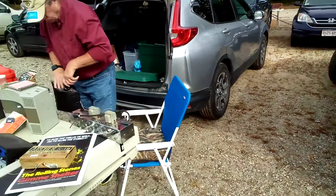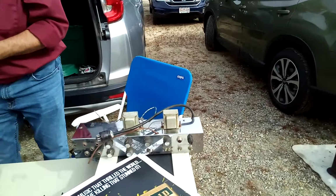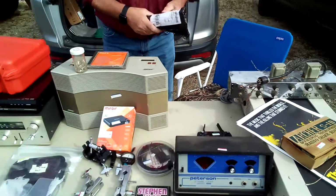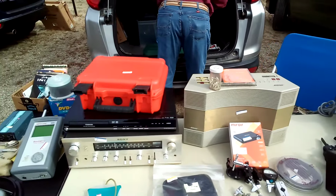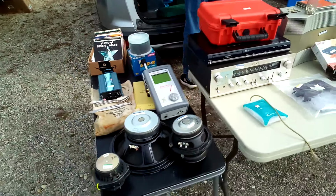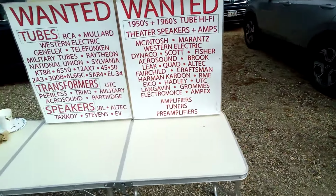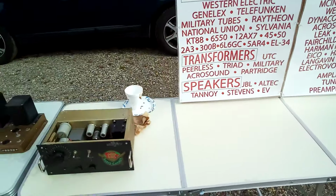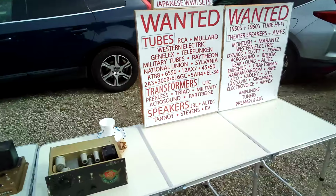Okay, all right, so let's see what else we got here. We got various goodies here. A strobe, a Bose, one of those Bose wave radios, and Sony and Toshiba speakers, stuff like that, and some amplifiers, wanted old radios.